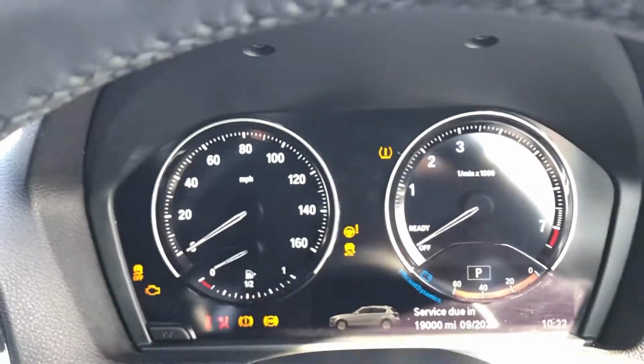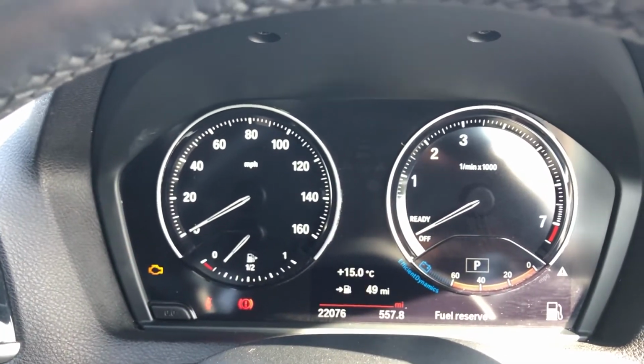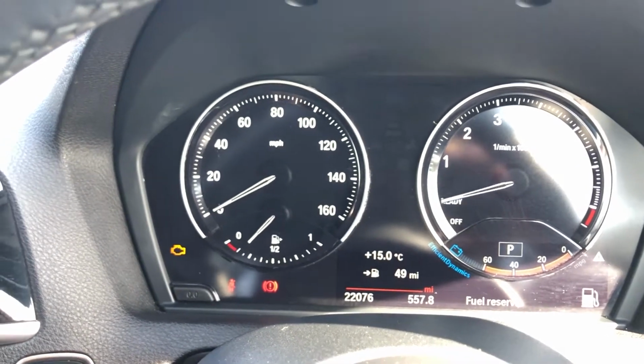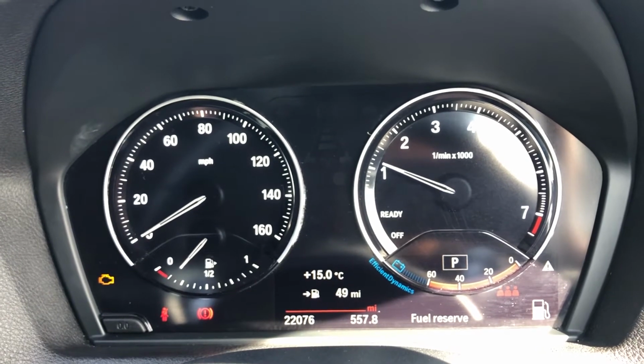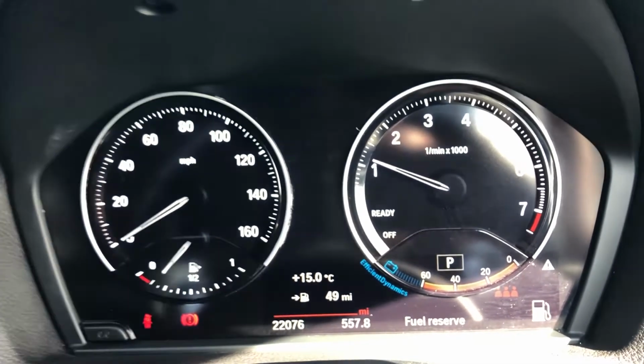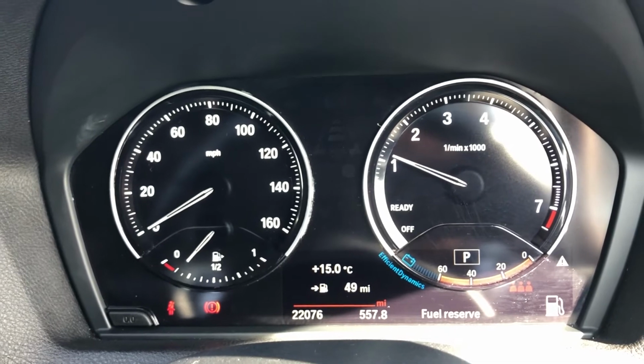Press it once, that'll illuminate all the dash. Press it down with your foot, press the button, and you can see it starts first time, no warning lights, no issues, no problems at all, just one super duper clean car.